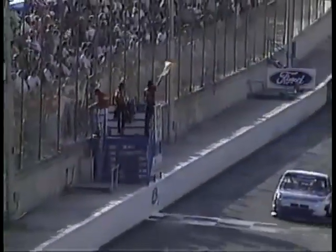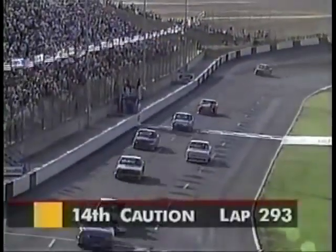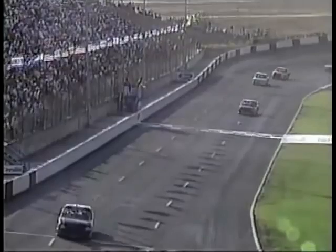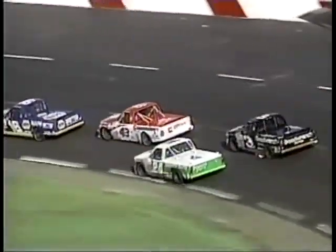You kind of felt it coming. You really did. 4 trucks like that, and I might say Hornaday, Sprague, Skinner, and Rich Bickle. What a battle. A super battle, and this one's not over. We're at lap 293. Let's take a look at it again. You just kind of felt something was coming. Again, we've been watching it. They come off turn 2 there. Bickle goes to the low side, but Sprague's there. Bickle gets loose. It's almost like the 2 trucks got hooked together right there. They couldn't get apart from each other and slide down through the infield.